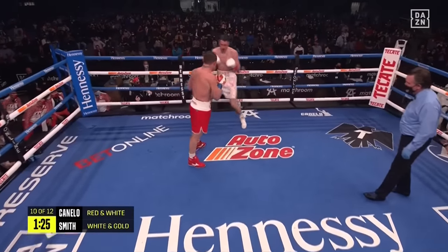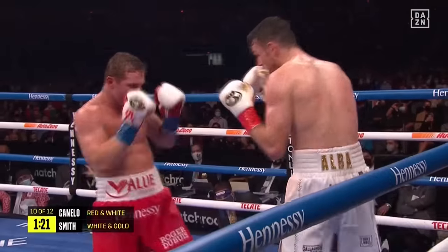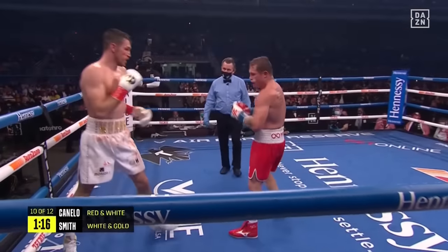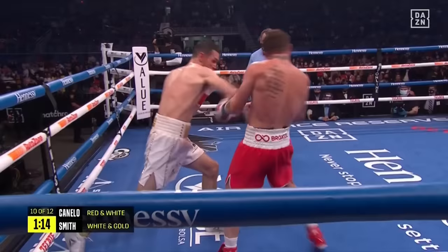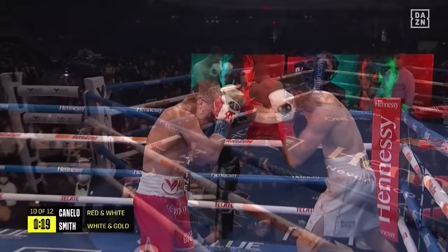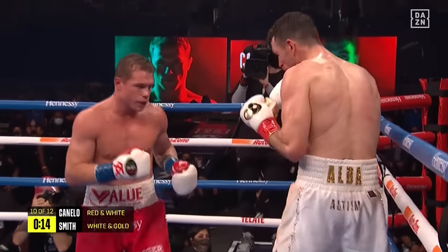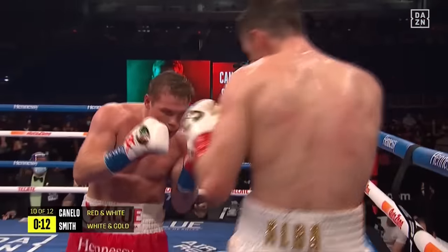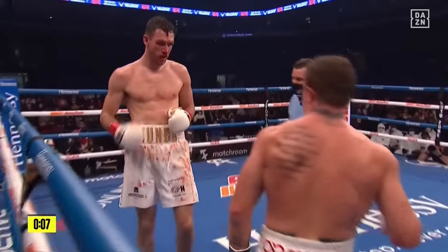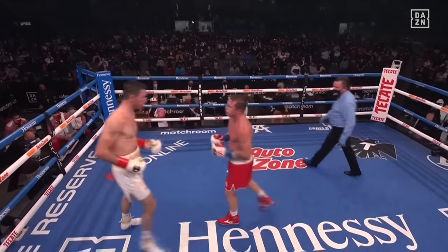Smith was hurt by that shot to the body, to the side. And then the uppercut straight up the middle and the jab as well. Canelo just walking comfortably to Callum Smith and a hard body shot. Coming forward yet again, blood pouring from the nose of Callum Smith. Final 15 seconds of this 10th round. Hard right hand by Alvarez and a body shot as well. Smith drops his hands low for a moment to suck in some air.